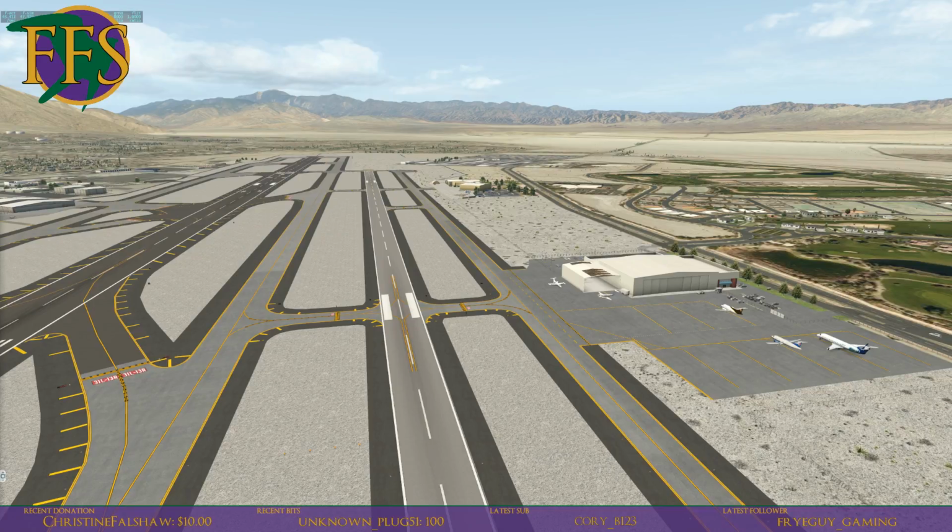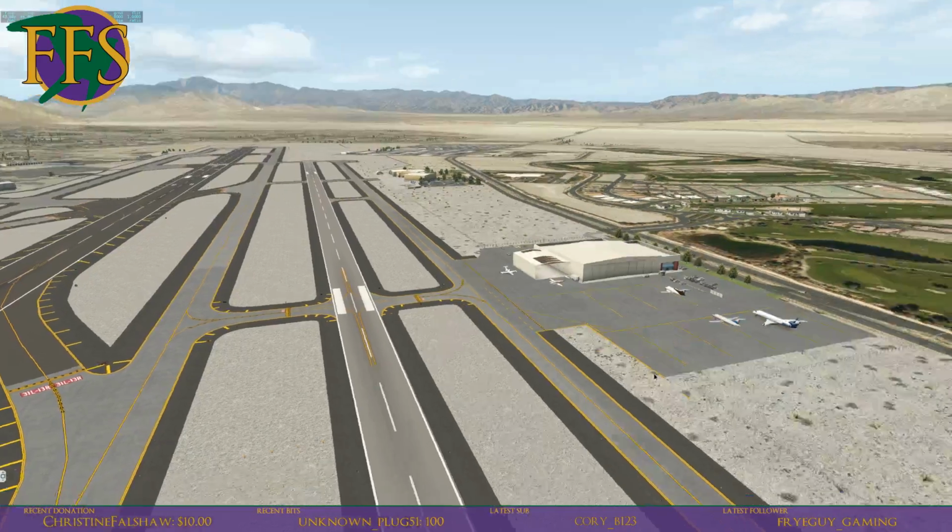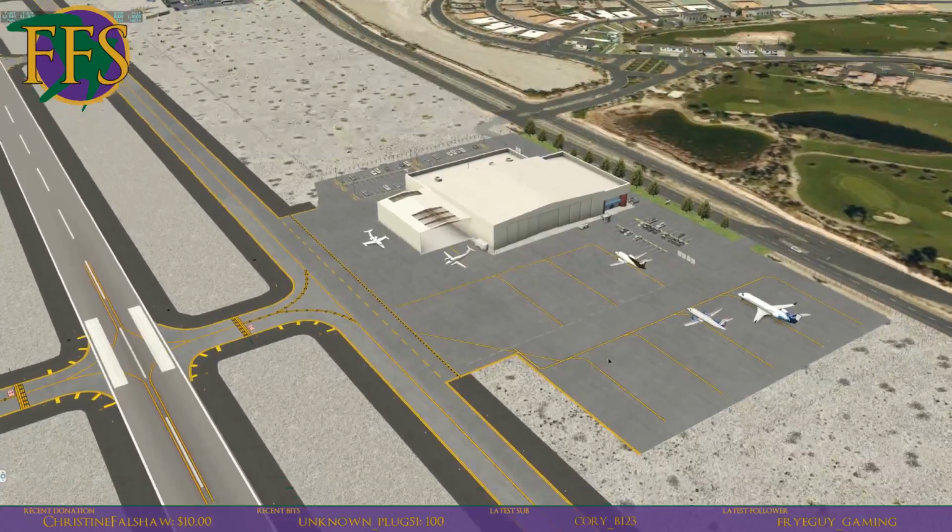There you go. Cargo ramp, I'm guessing over here?